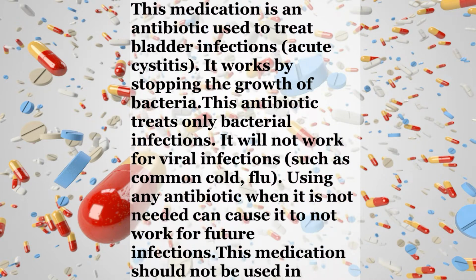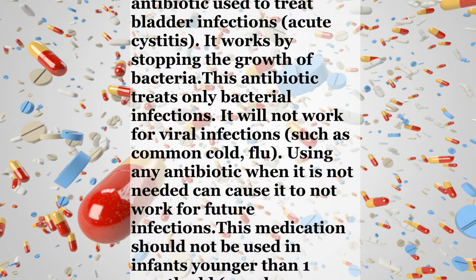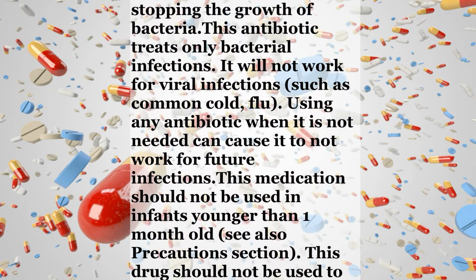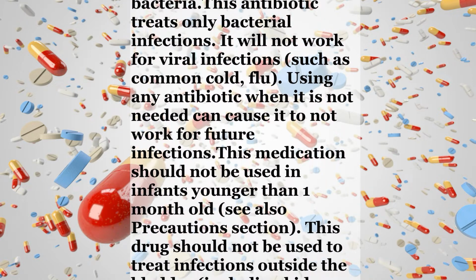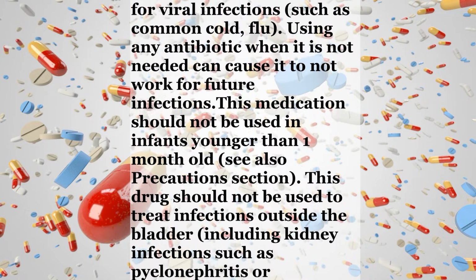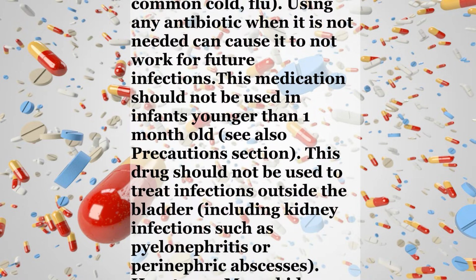This medication should not be used in infants younger than 1 month old. See also Precautions section. This drug should not be used to treat infections outside the bladder, including kidney infections such as pyelonephritis or perinephric abscesses.